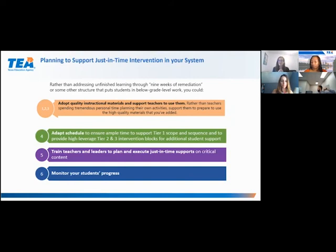So if we think about addressing unfinished learning, always something we needed to be thinking about, and that much more important this year. Instead of 9 weeks of remediation or some other structure at the beginning of the year that puts students in a cycle of below grade level work for an extended period of time, you could think about adopting high quality instructional materials and the aligned supports for your teachers and coaches to use them effectively. Then adapt your schedule to make sure there's time for all students to engage with those materials and have strategic intervention to be able to access grade level content. Make sure your training is around just-in-time intervention using those instructional materials, and monitor your student progress.